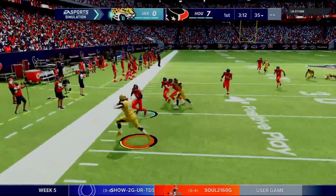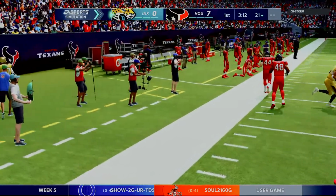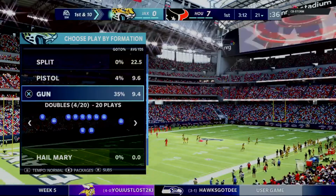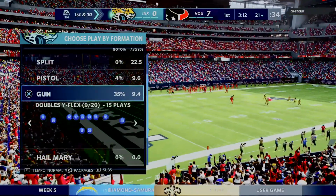So after the touchdown, here's Fairbairn now to kick it away. Here comes Johnson on the return. And he'll be out of bounds here just past the 20-yard line. The Jaguars take over 1st and 10 at their own 21-yard line.